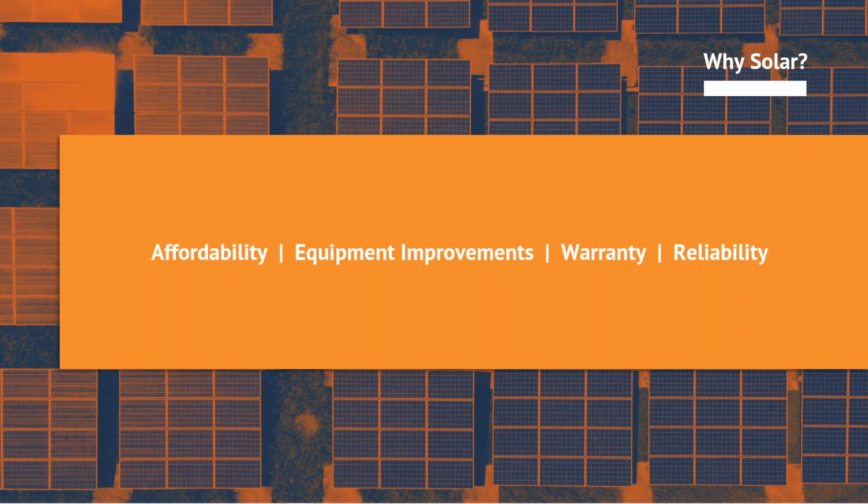And over those 5 or 10 years, there have been dramatic improvements in solar, both in cost, quality, and it really makes sense to look at it again and understand why it's a benefit for your business or your home. And I'm going to focus a little bit on businesses today, but a lot of this is true for homeowners as well.